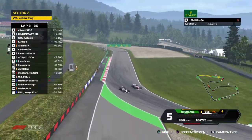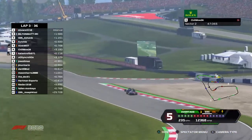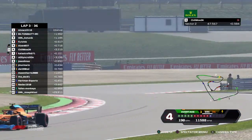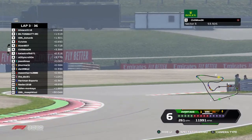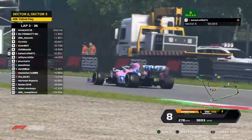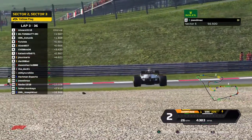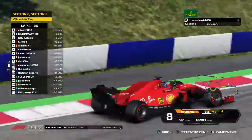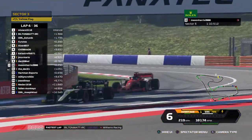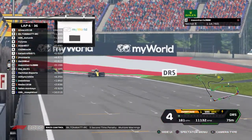And Chilmo and Catastrophic still side by side. These guys are not letting each other breathe, but Chilmo on that soft tire compound gets ahead of the Racing Point, and a wonderful little overtake there from Chilmo. Oh, look who's sideways in the back there. That's J.O. Dimas. Both Mercedes having a very tough start to the race so far. He lets all these other guys pass. Mason Harris is already back up into 10th after that drive-through, and he's got a lot of work to do if he wants to catch up to Bilton Matt and Mivako.